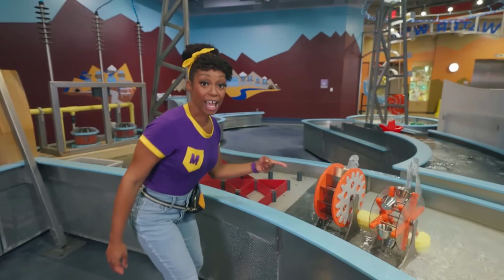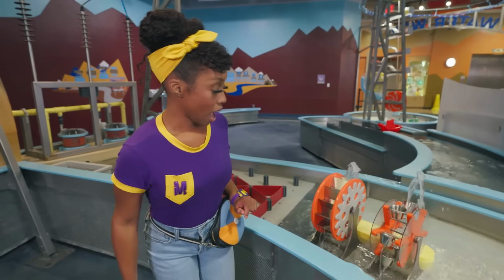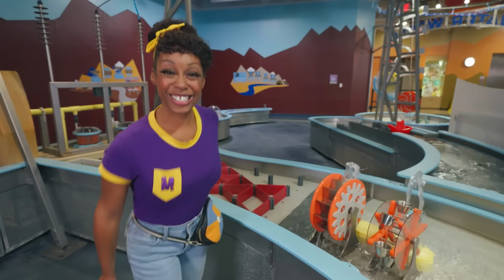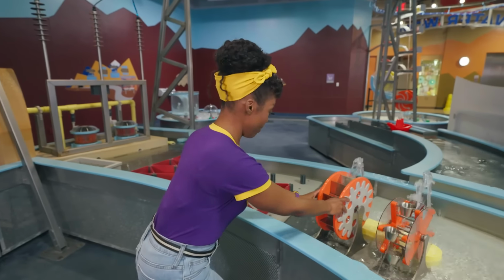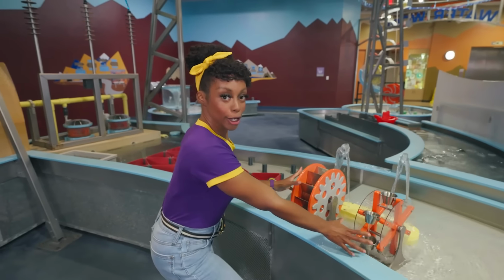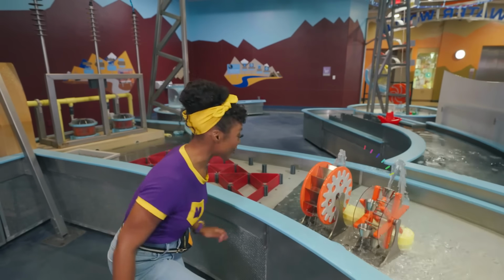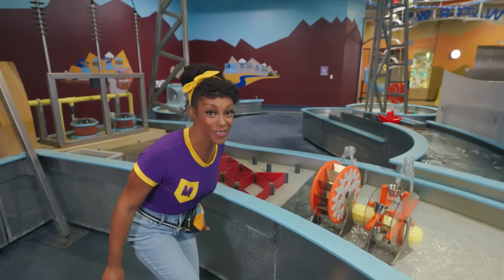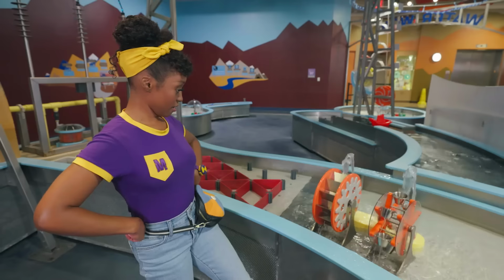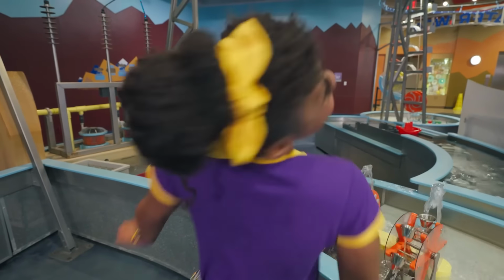Whoa, check out these wheels. They have different shapes. I wonder what that means. I got it. Let's do a race. All right, back it up. Back it up. Are you ready? On your mark, get set. Go! And they're off. All right, they're going fast. Wow, the one with the cups is going much faster. Cool. Hey, I wonder what that is.